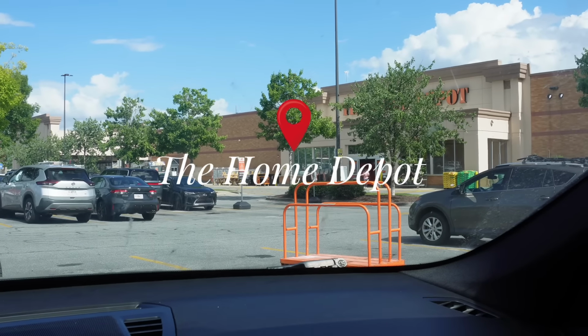I've made it now to the Home Depot. I decided to go ahead and go here instead of Home Goods because we can do that another time. But I'm mainly going in here to look for plants that protect against spiders, and I'll talk more about that later for my balcony. Yeah, so let's go to the little garden center.